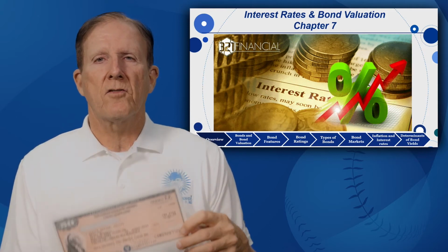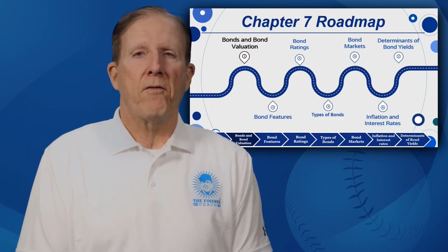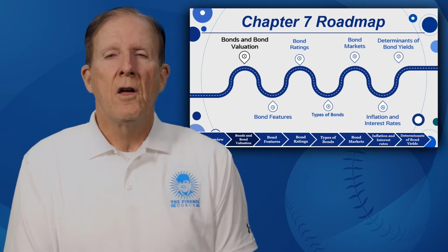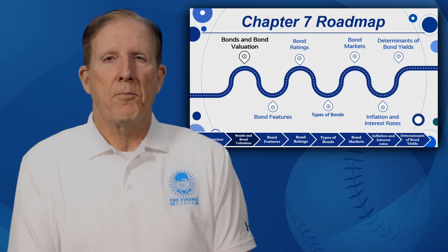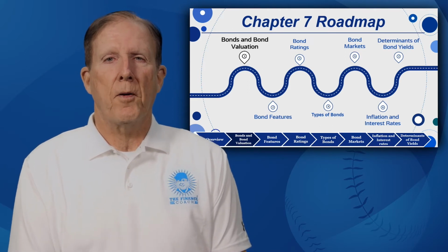We're going to look at several key learning objectives. Number one, how do we value a bond? What's the one formula to value a bond? It's the present value of the coupons and the present value of the face value out 30 years from now if it's a corporate bond.